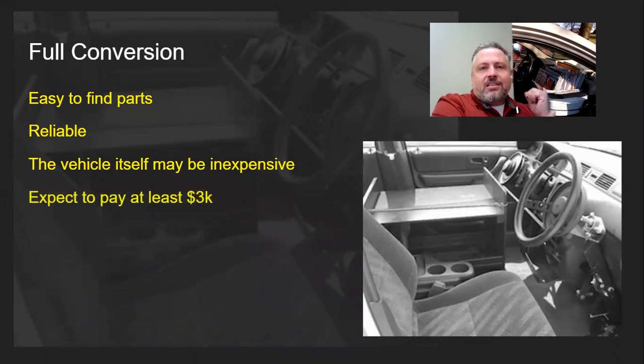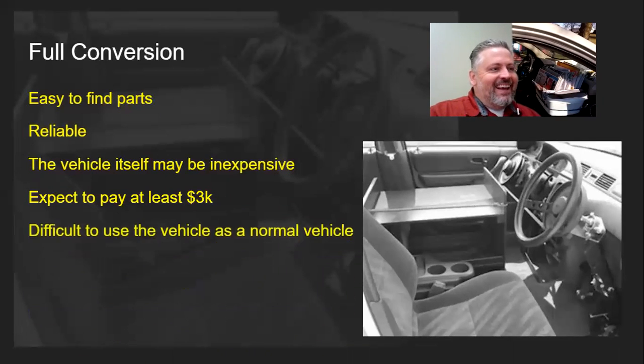But then for that full conversion, with the steering wheel and the pedal kit all installed, you're going to probably pay at least $3,000. Now, again, in your area, you might be able to find somebody to do that for less money. Maybe you're mechanical and you can rig something up yourself. But if you're having somebody do it, it's going to be like $3,000, right?